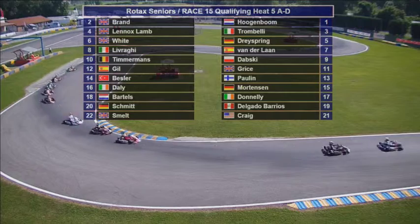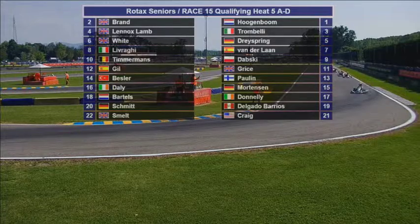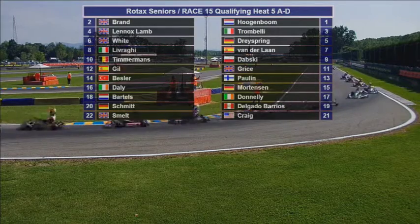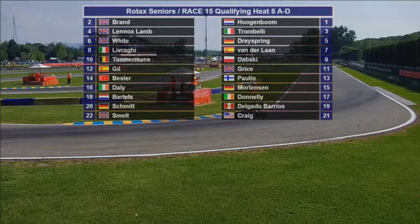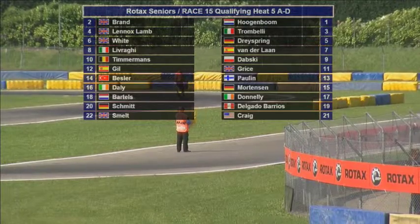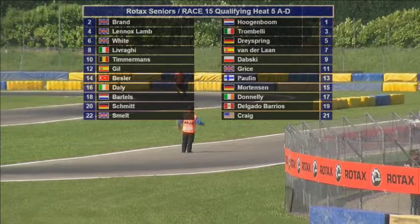On the ninth row is Gary Donnelly and Mike Bartels. Row 10 sees the Peruvian Gabriel Delgado Barrios and Maximilian Schmidt in 20th position, Jake Craig and Sam Smelt in the 21st and 22nd back on the 11th row. So there we go, 22 cars starting, and as the sun comes down, just to make visibility a little bit harder in here for us, it's got to be for the drivers as well, Matt. That's a new challenge they're going to have to face.